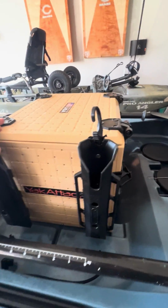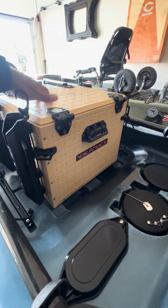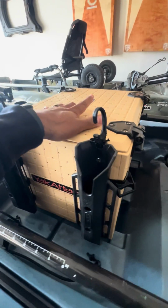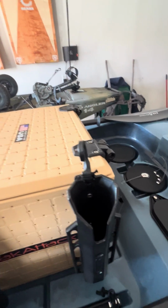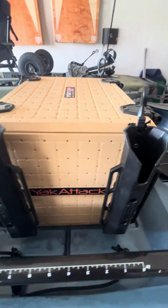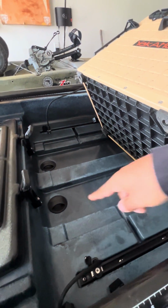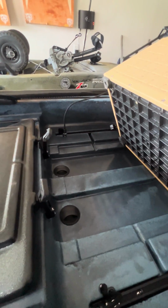The other thing, this is the bigger Yak Attack box, so I love this thing. I don't like to take it with me all the time, but it sits in here so much better because it's grooved out. So when you look in there, I'll just flip that back. It's all grooved out, ready to go.